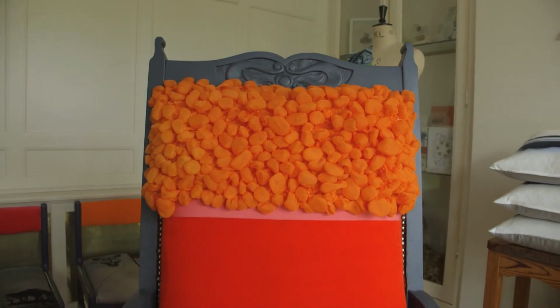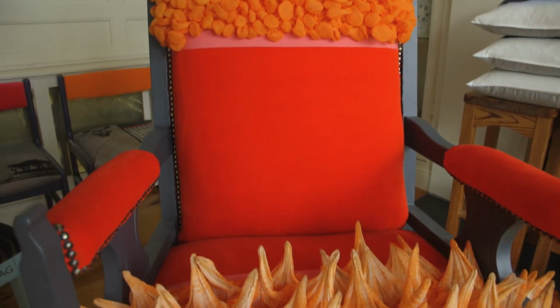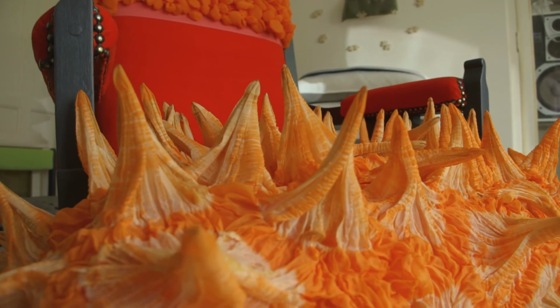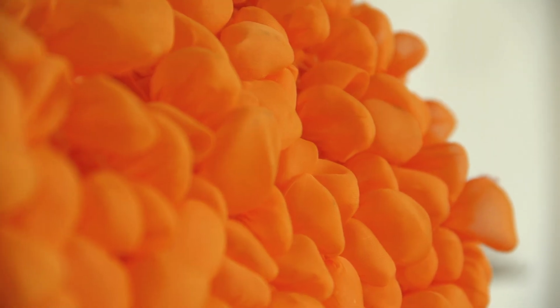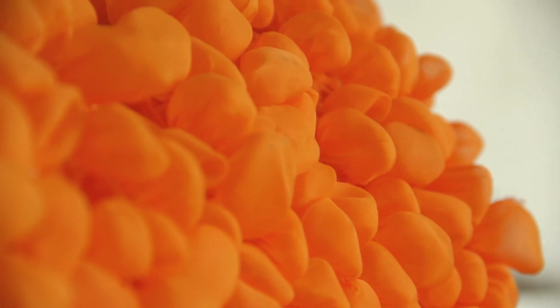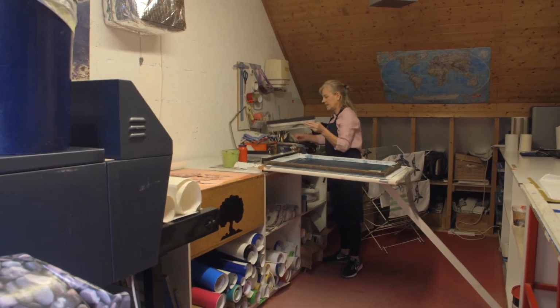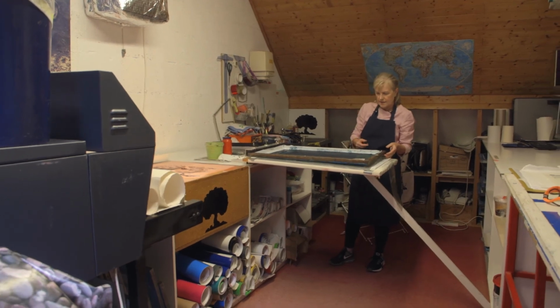By collaborating, you're learning all the time. You can see her restrictions when she's working with felt. I'm asking her, can we do this and can we do that? And she's saying, actually we can't because. So you really are learning a lot all the time. When you're making pieces for exhibition or whatever, you're essentially working by yourself under normal circumstances. So it's nice to work with other people.